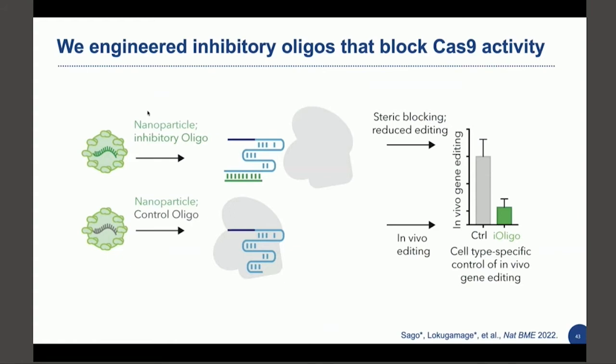So the way that we've done this is we have designed inhibitory oligos, which we call I-oligos, that block Cas9. And so what you can do, as you'll see in a moment, is administer these oligos right to the liver, and they act as off switches. And so you can pre-treat the liver with off switches, thereby driving down the liver delivery. And so this is the mechanism. These I-oligos bind to the 3' end of the guide RNA and essentially prevent RNP formation. And as a result, you get less Cas9 activity when these things are around.